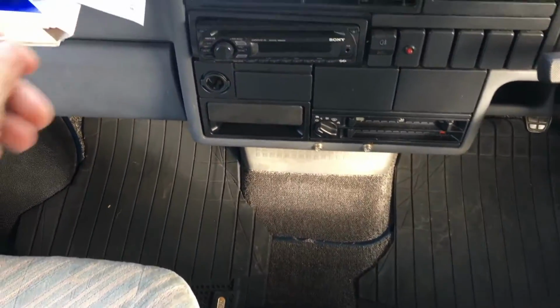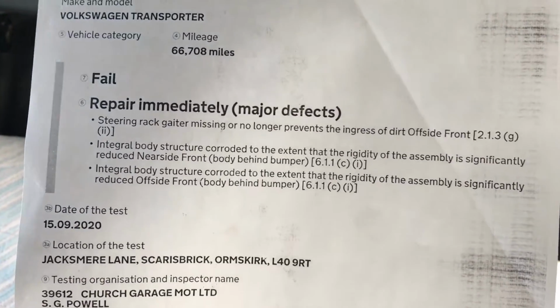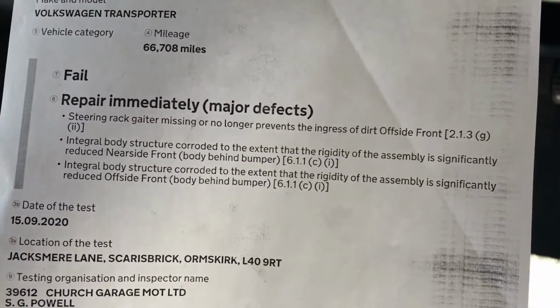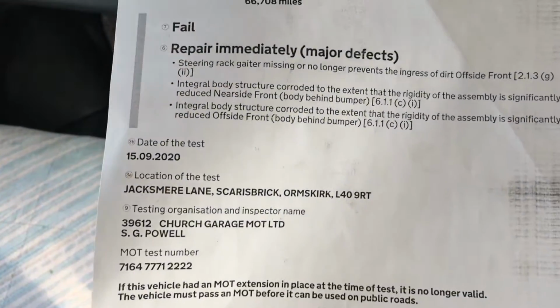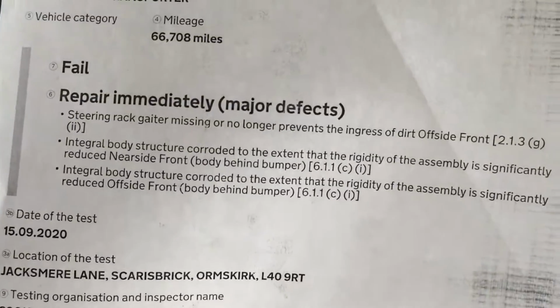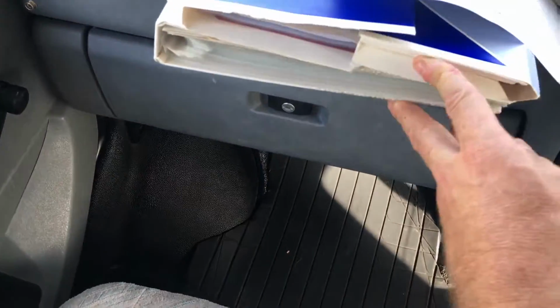So there's the MOT that I had carried out a couple of days ago. So it's a couple of parts of welding on both front arches. And what else have we got there? A steering rack gaiter, missing or no longer. So it wants a new gaiter basically. So that'll be carried out. And there's no advisories. So that'll be carried out, and before the auction ends, you can check online, it will have a new MOT without a single advisory.